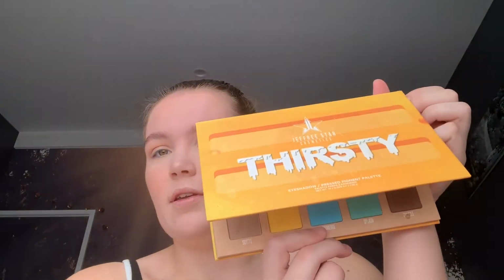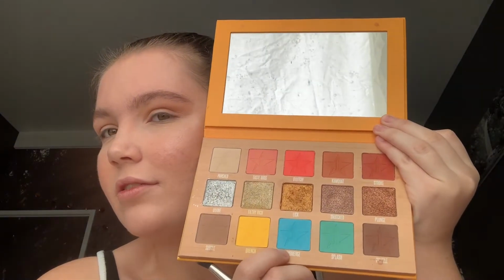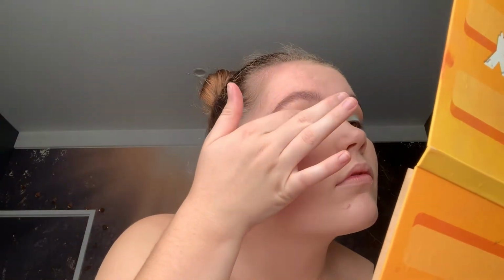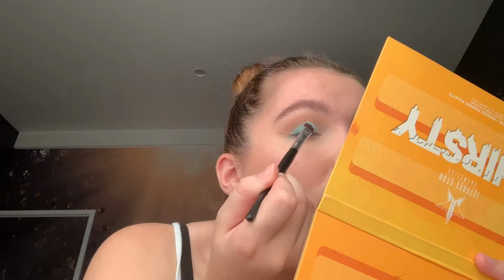But I will be coming into the Thirsty palette by Jeffree Star, and I'll be using this blue shade called Submerge, and I'll just pop that right on my lid. Going back into the Androgyny palette, I'm just gonna go back into those two colors we used in the crease and try to blend that out. And I'm just gonna repeat that process again with the blue, and then blend it out with those two colors.